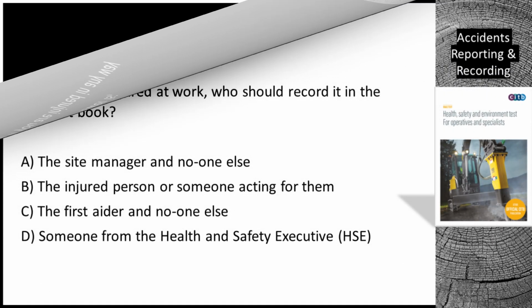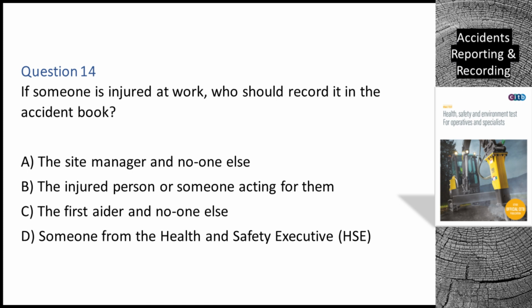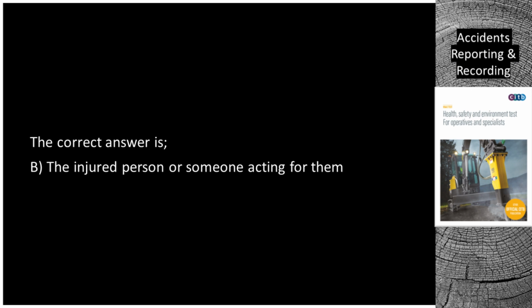Question 14. If someone is injured at work, who should record it in the accident book? A. The site manager and no one else. B. The injured person or someone acting for them. C. The first aider and no one else. D. Someone from the Health and Safety Executive, HSE. The correct answer is B. The injured person or someone acting for them.